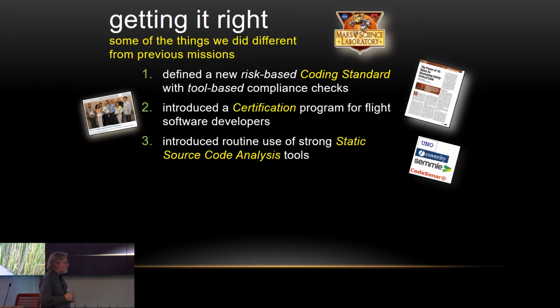We introduced routine use of strong static source code analysis tools. So we did an evaluation of all the available tools at the time, tried them out on flight software, which has a particular structure and particular idiom, and we figured out which worked the best, gave us the best bang for the buck. Usually not wise to restrict to a single tool. There are lots of studies that show which combination of tools works the most effectively. For security-related issues, which we don't have a lot of with systems running on Mars, but also with just correctness issues.